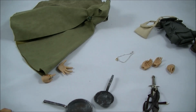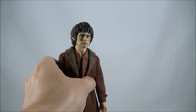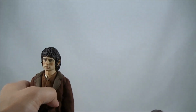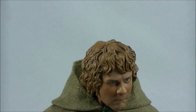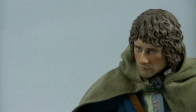So can't complain about that, but I'll get to the figures now and give you guys a closer look at those. Alright, I'll start off with Frodo, and straight off the bat, one of the things that they have definitely improved on in the sculpt is the sculpting of the hair itself. I've got the previous two hobbits here, Merry and Pippin, and I'll give you guys a look at the sculpting here. One of the things I mentioned in my previous reviews of these figures is that the hair isn't really detailed enough.